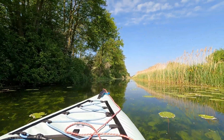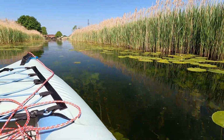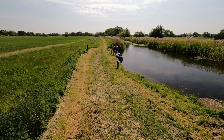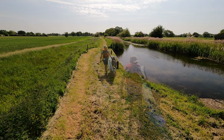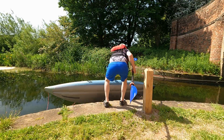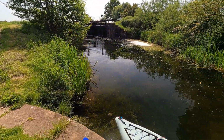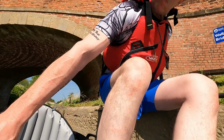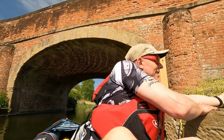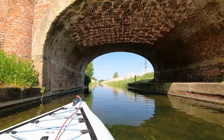Now we're just coming up to a lock. What that means is I'm going to have to get out and carry the boat down to the bottom. Seeing so many fish in this area. Cheeky, right? The reflections underneath that bridge look great.